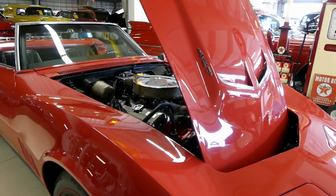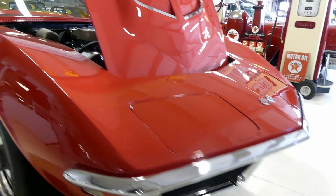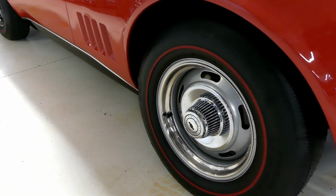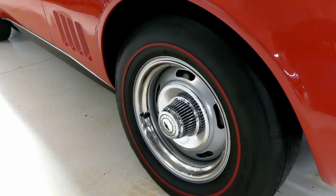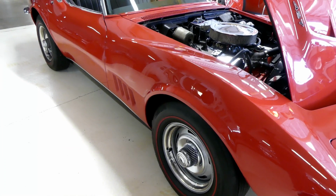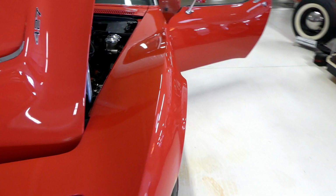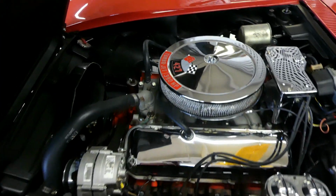This has a Muncie manual 4-speed transmission. Very easy to drive, starts right up. Those are the Chevrolet Rallies with Firestone Redline tires on all fours. 4-wheel disc brakes. Nice and chromed up underneath here.